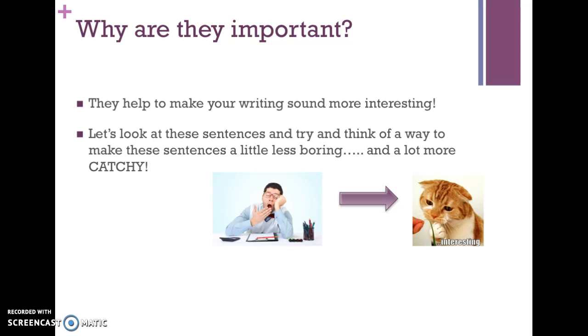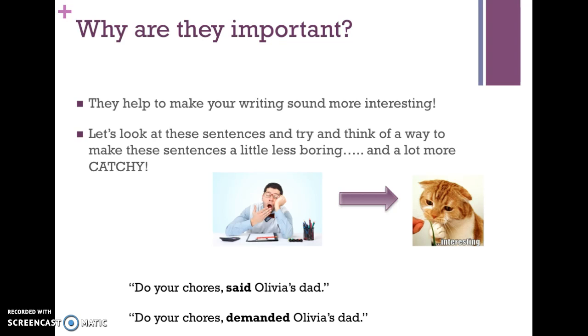So depending on the synonym and the sentence that you are using, it can also help you visualize how a character is speaking. If I wanted to take a look at the examples that I gave you, it's important to notice that the meaning of my sentences aren't changing here. So let's take a look. Do your chores, said Olivia's dad. Do your chores, demanded Olivia's dad. Those two words are synonyms. The definitions of the two words themselves really aren't that different from each other. The only thing that is changing is it gives you a clearer picture of how Olivia's dad is saying it.